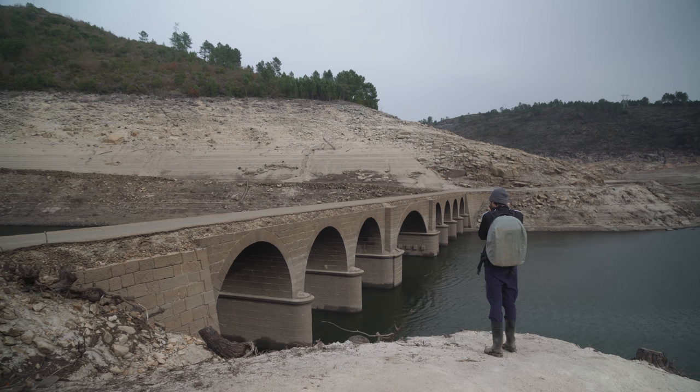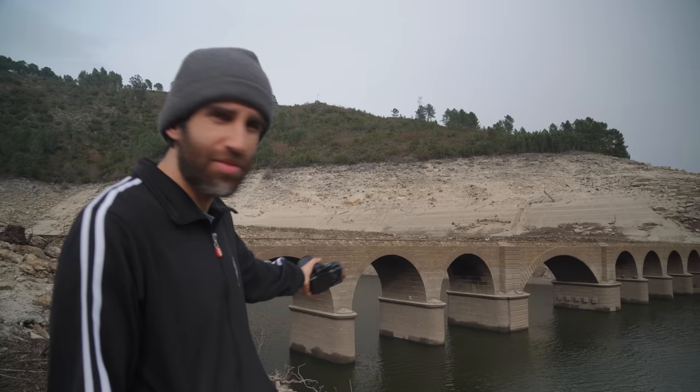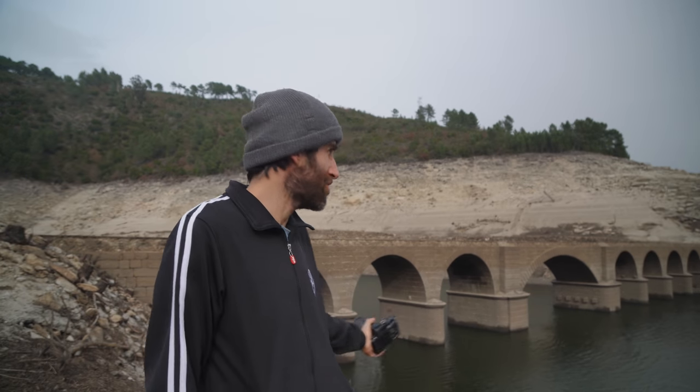My goodness, it feels so great here. I'm just, I don't know, a quarter of a mile from the town. I just came here to this bridge. I knew it was going to be here. I wanted to check it out.